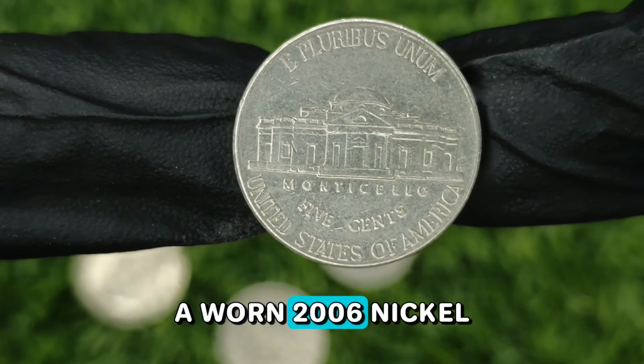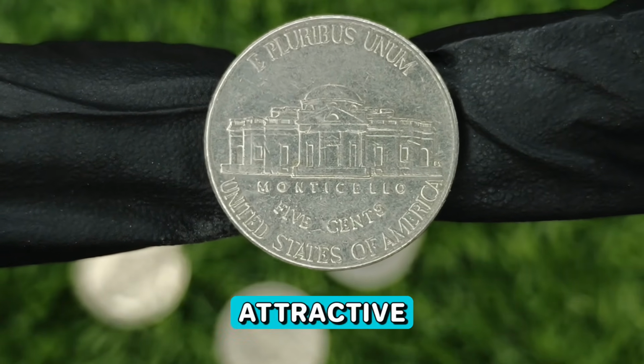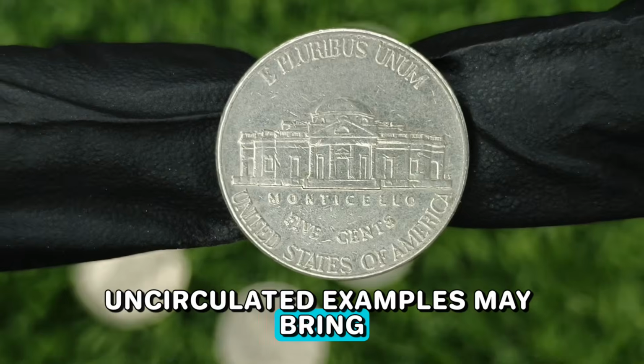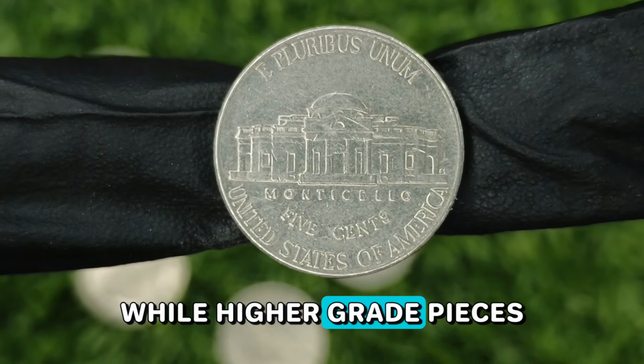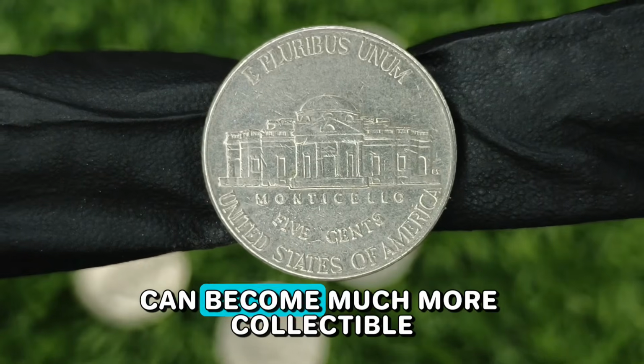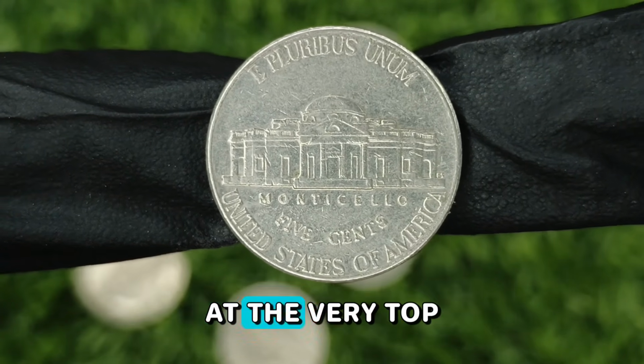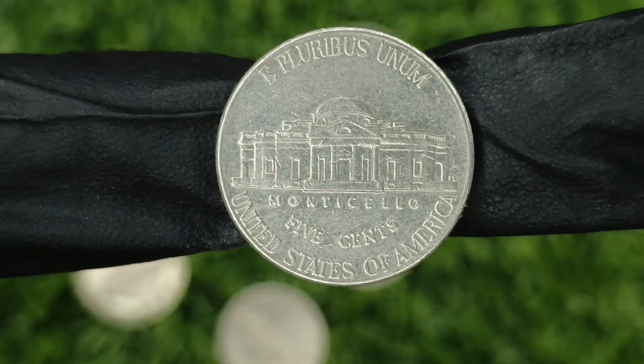A worn 2006 nickel normally has little premium above its face value. Attractive uncirculated examples may bring modest premiums, while higher-grade pieces with strong eye appeal and especially full steps can become much more collectible. The numbers become dramatically different at the very top of the population.